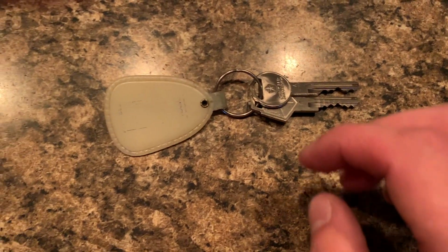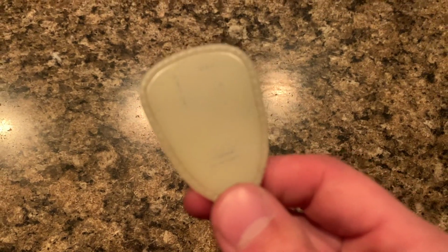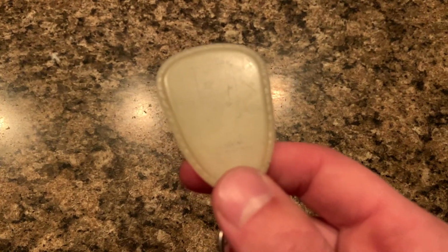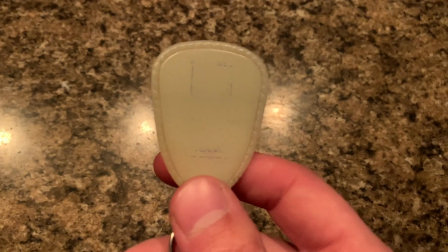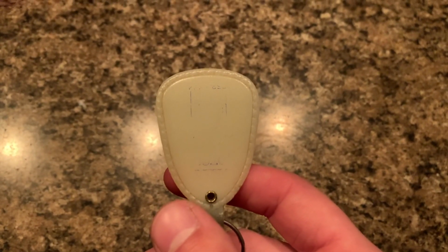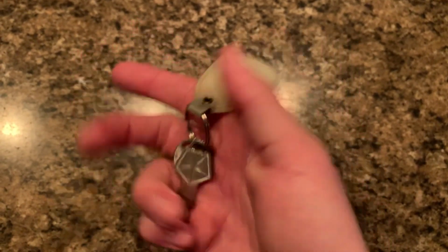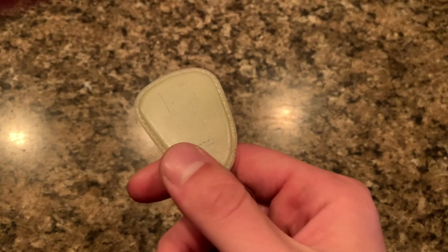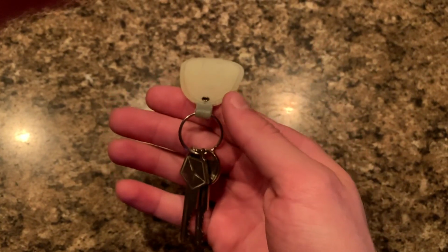So here's the other original key set I was talking about in the video. It has the keychain here that, well, it is glow in the dark, I believe. It had the dealership's name on it here. That ink's kind of gone away as time went on. But I think it's really wild how it's still with the original set of keys. And I also have the other set upstairs too. So I just wanted to include that too.